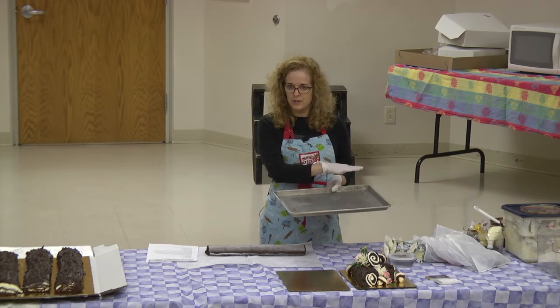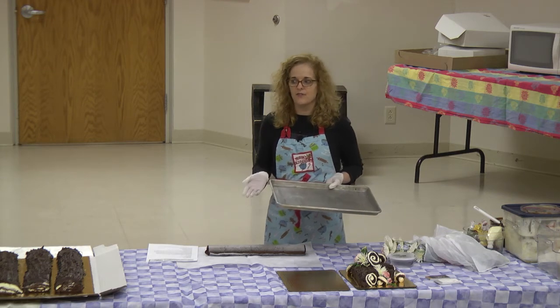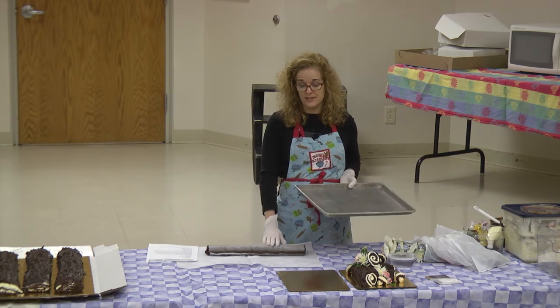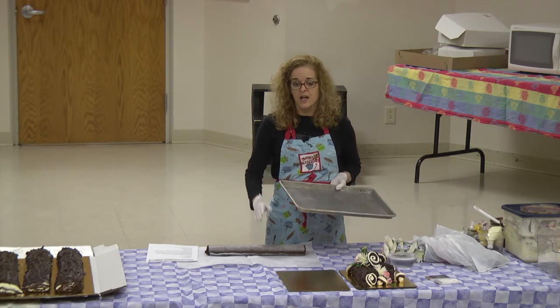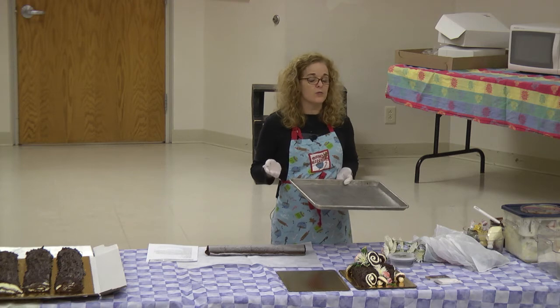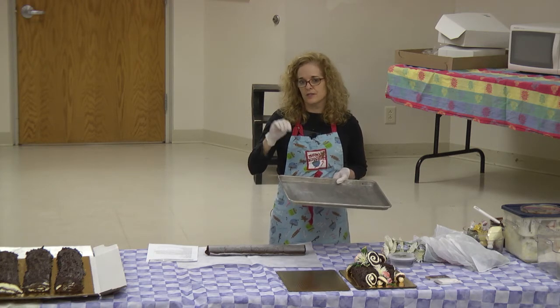Then you're going to put the mixture that you just whipped up on here. Now, every oven is different. Because I have a commercial oven, I was able to bake it in 13 minutes. Someone had asked me earlier, how do you know when it's ready? You don't want to overbake your jelly roll. A toothpick is going to come out dry.